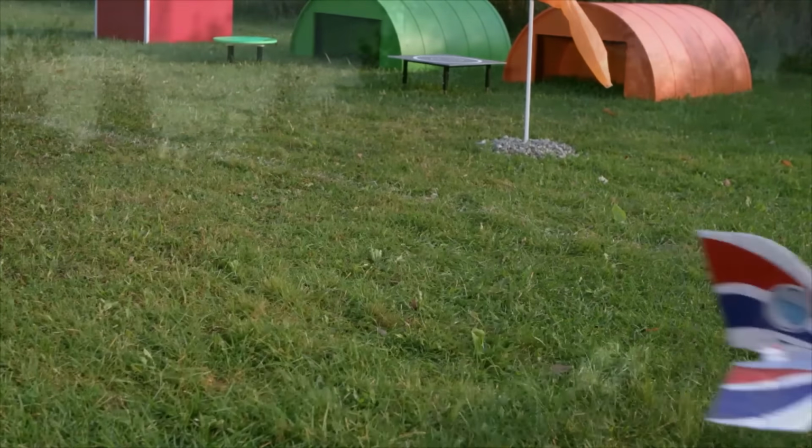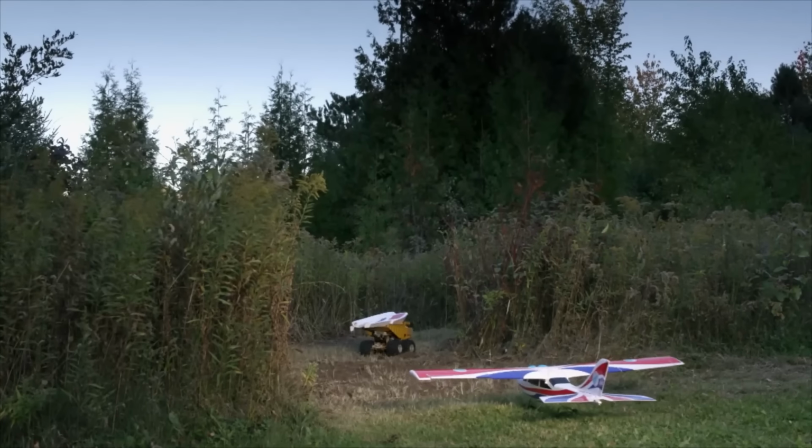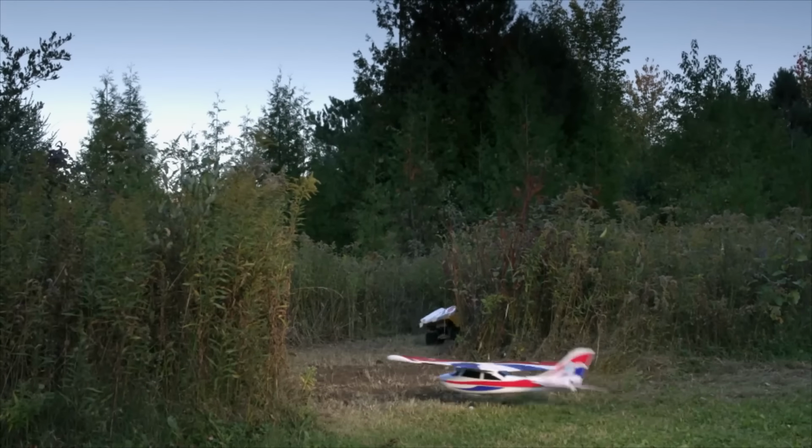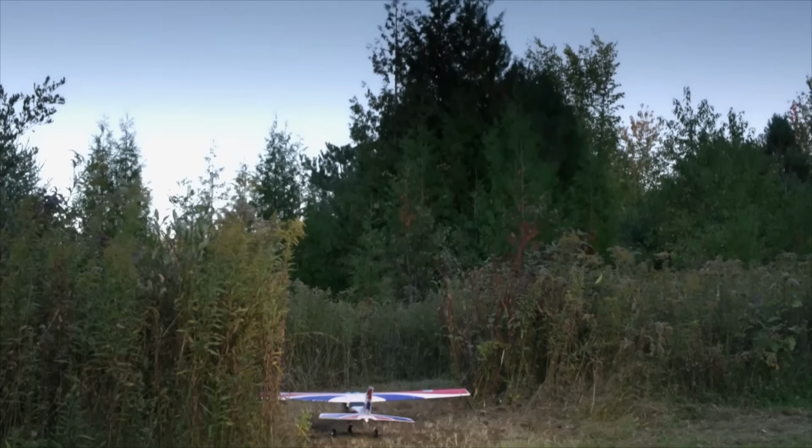Wait up. I wish I could taxi. You can drive, it's the same thing. No, I wish that I was a plane so that I could taxi all over. But if you're a plane, you could fly. Oh, yeah. Yeah, I wouldn't spend much time taxiing then.